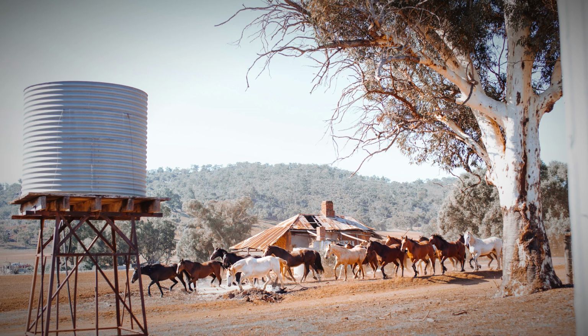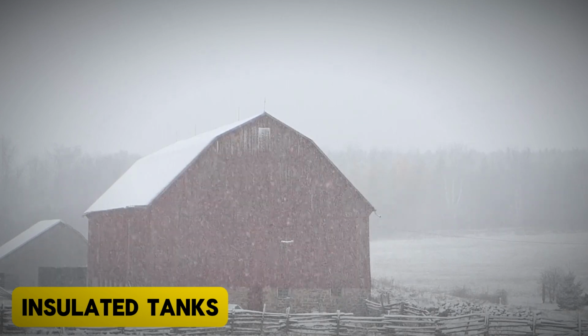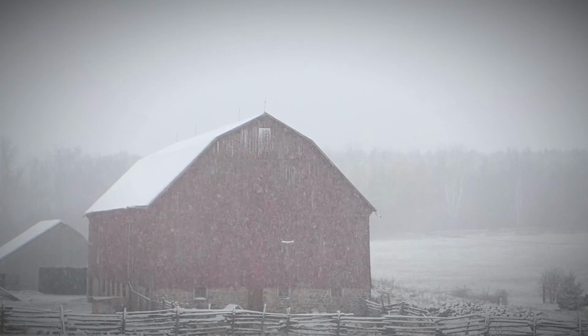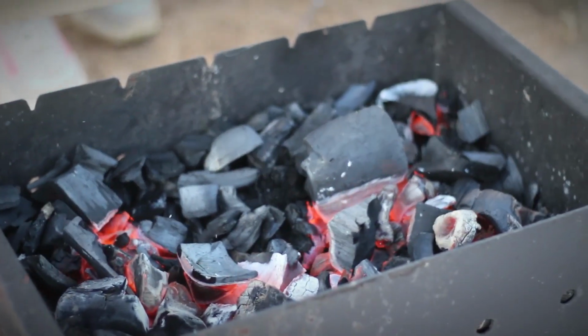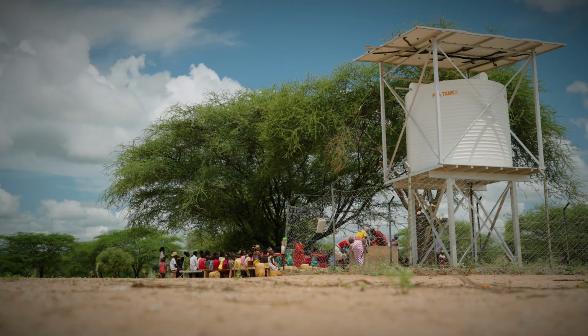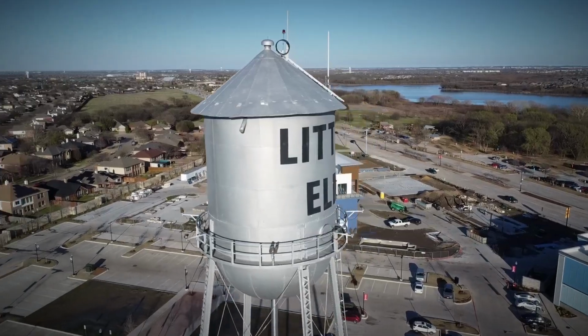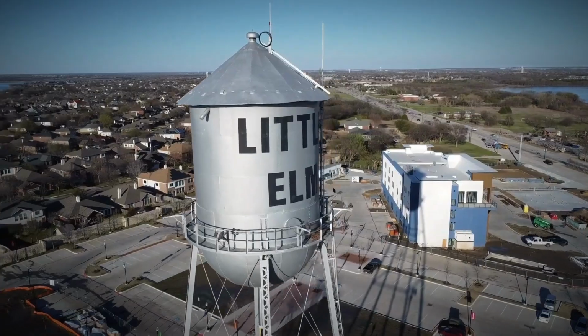Another ingenious method the Amish use to heat their shower water involves insulated tanks and the principles of thermal mass. These techniques focus on retaining heat as long as possible, ensuring that once water is warmed, it stays warm without requiring constant reheating. By combining smart insulation with heat-retaining materials, the Amish maximize the efficiency of their water heating systems.